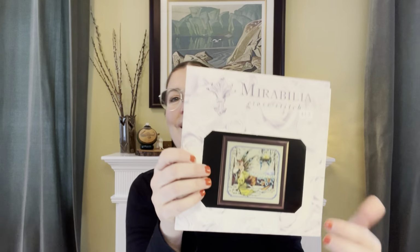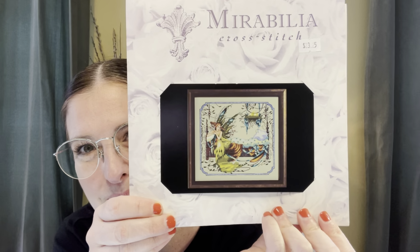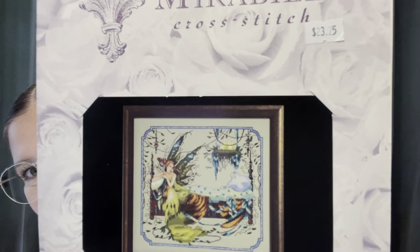Oh, like where am I gonna put this? Maybe in my bedroom? I don't know. In my Stitchy space, my new Stitchy space maybe one day. It's absolutely gorgeous. Those candles, so good.